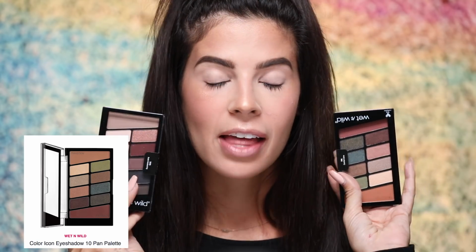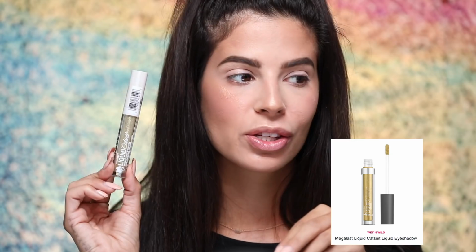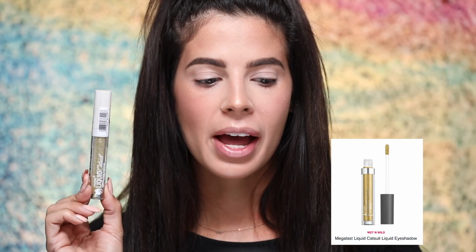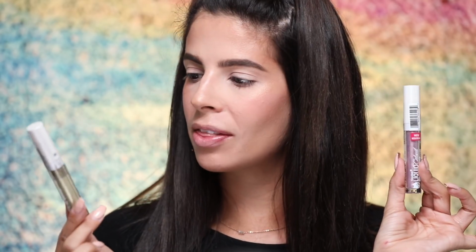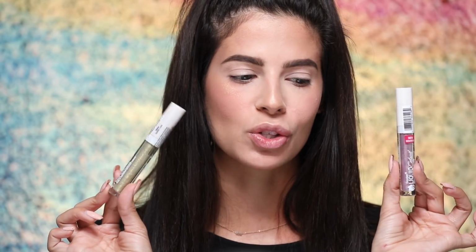Okay, for eyeshadow, I have these two palettes, and they both look really amazing. I've had super good luck with Wet n Wild eyeshadows, but there's also these new liquid Catsuit liquid eyeshadows. I have this darker one, which I think I used in the past and it came out more black, but I also have this purpley pink one and this gold green one, which looks very interesting. So I'm mostly tempted to try to use this and just see what happens.